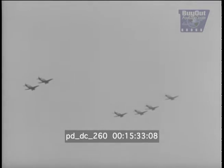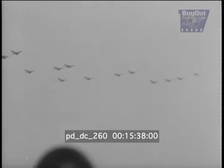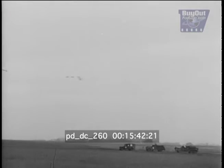Now the whole group sets course on 80 degrees. A slow climb to the Dutch coast, then open up into battle formation. And 3 hours from now, home again, if you're lucky.